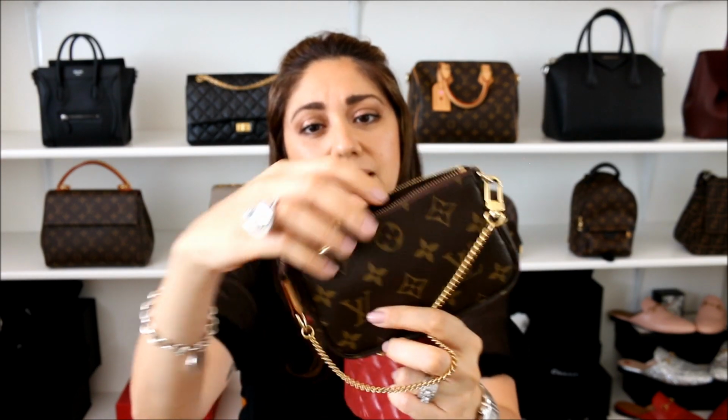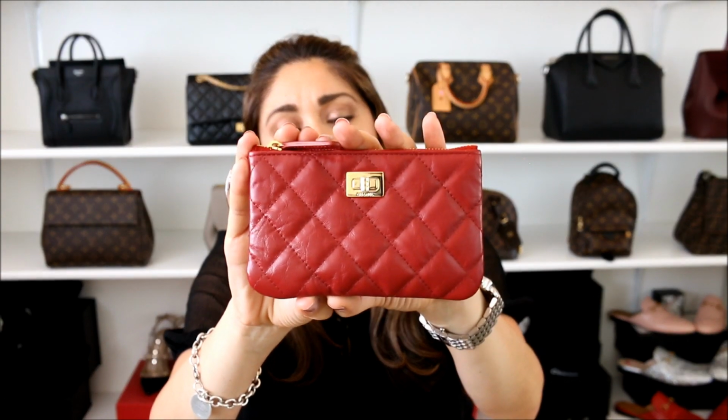Now with this one, sometimes I go back and forth on using it as a cosmetics case because it doesn't have the wipeable interior. So if like my lip gloss ends up leaking or if I get a lipstick stain, it's a little bit harder to be able to remove the stain. So more often than not, I might end up fitting a lip balm in here or something that has more of a secure lid. And the other one is the Chanel Beauty CC pouch.